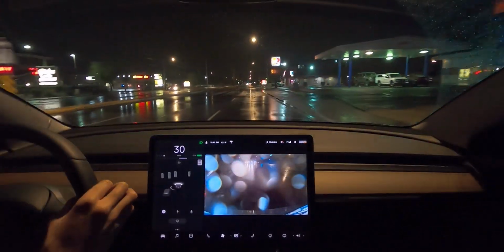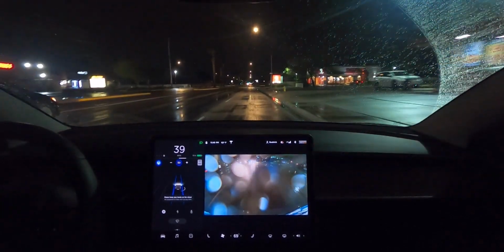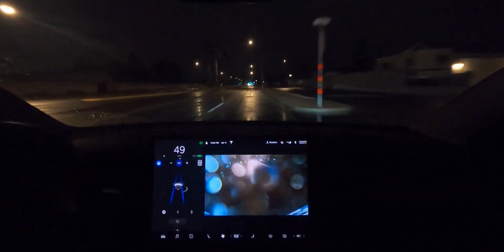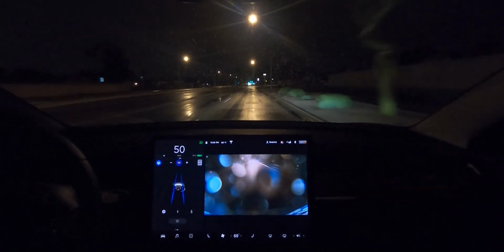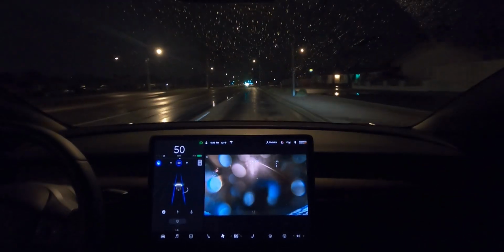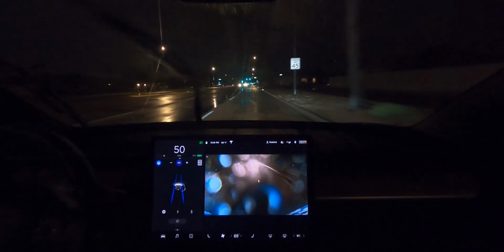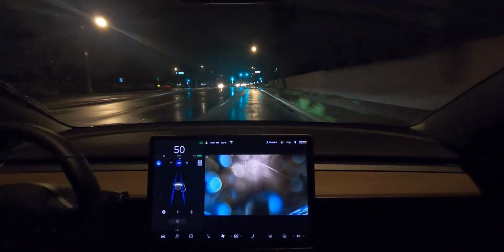Alright, so once we get up here, we can re-engage it. Alright, let's keep on moving. Whoa! Alright, we're picking up speed, maxing out at 50. Good. I was like, if we get another red light, it's gonna totally suck.